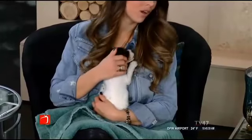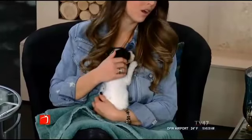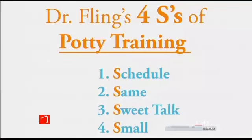Let's talk about how to keep pee-pee and poo-poo off the carpet. Right, right. Because with all of these babies, that's going to be an important thing to think about. And I have what I call the 4 S's of potty training. And so the first S is schedule. So we want to be thinking about schedule and keeping things the same.